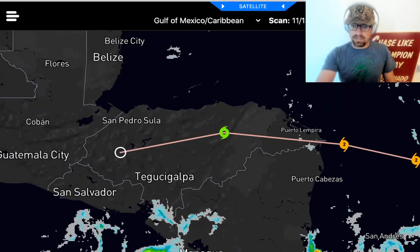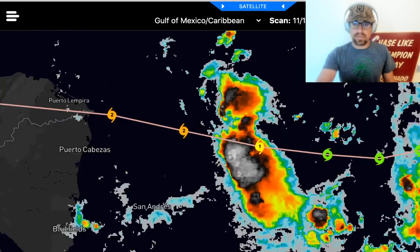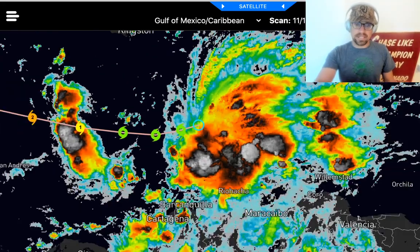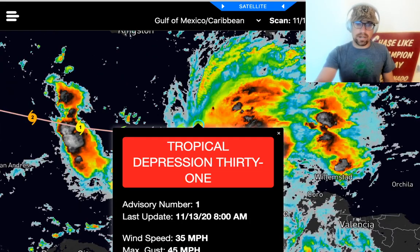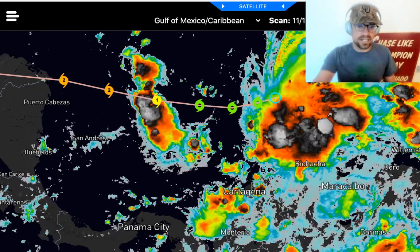This would be taking a very similar track to Tropical Cyclone Eta once it moved inland, causing life-threatening mudslides and flooding already. And it looks like Iota is going to take a very similar track, but it is officially Tropical Depression 31. Quite a record breaker, definitely a part of a record-breaking season here.